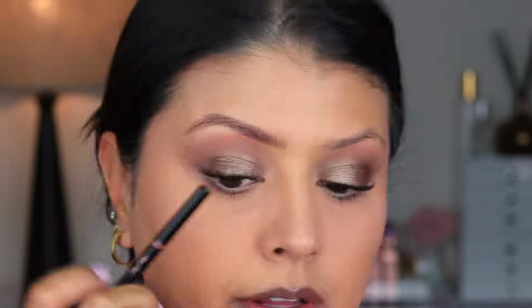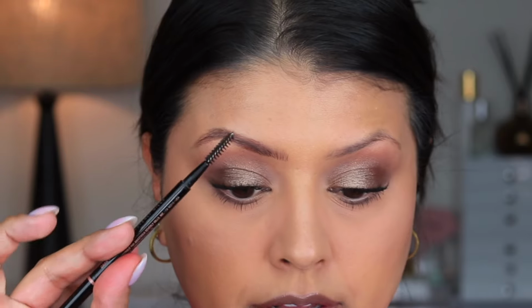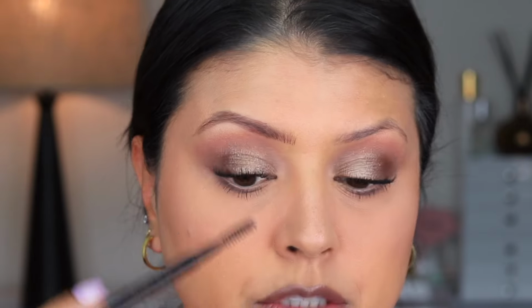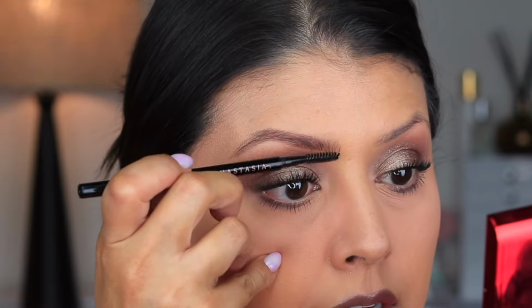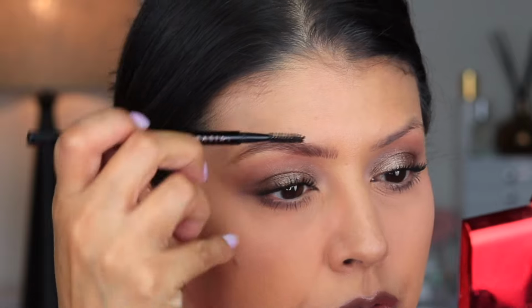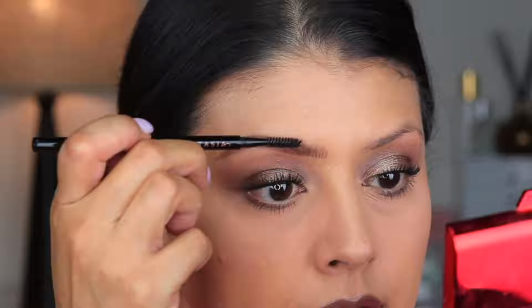Now, if you ever feel like, okay, I don't love that these strokes don't look so soft and therefore look drawn on, all you have to do, really, is just get a spoolie. I'm going to be using the other side of my Anastasia brow pencil, and you just run it very lightly up your brow, like in the same direction of the hair. And you're just going to take the spoolie side and just kind of glide it very lightly along the areas that you feel need a little bit of blending.